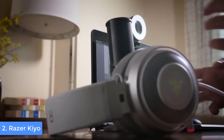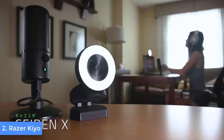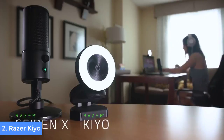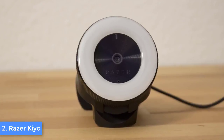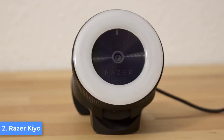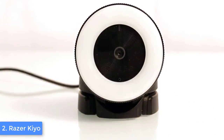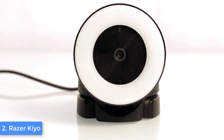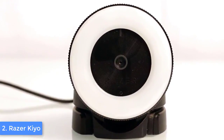Now, let's talk about the features. The Kiyo can maintain 60 fps at a 720p resolution, or 30 fps at 1080p resolution, so by default, your audience will be completely attached to your streamings, and that's the main reason why this camera is used by many top streamers. Moreover, this camera has a quality, fast and accurate autofocus, which means that the camera will keep you focused regardless of the movements you make.